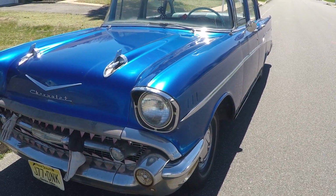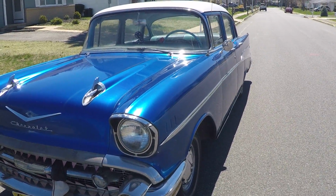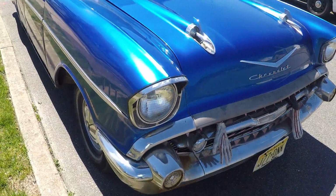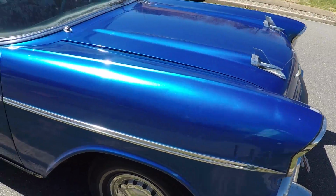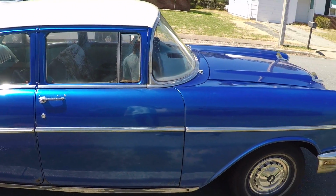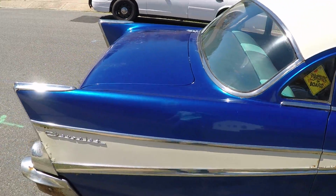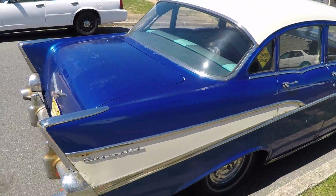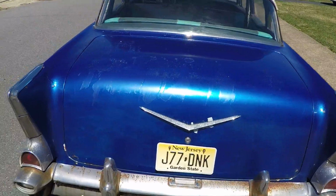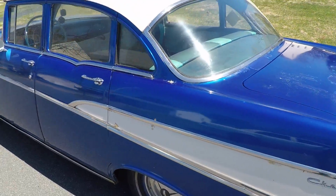I'm not a guru on 57 Chevys or even the Tri-5 Chevys. I know a little bit, but not too much. He knows a lot more than me when it comes to these. But yeah, she's in good shape. He wants to slowly restore it and get it back to her glory days. I don't want to say it's far from that, but it's definitely not close either. He's got his work to put into it, but it's definitely a nice car, and he got it for a really good price.